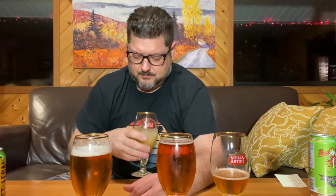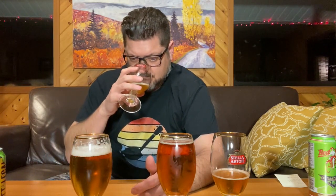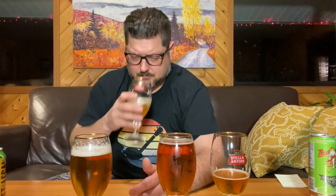Yeah, a little bit of fruit in that one. A lot less hops on the nose, a little bit of maltiness, a little bit of caramel sort of maltiness on the nose, and a tiny bit of some sort of tropical fruit, but maybe not. Definitely not as much hops, but definitely a little more malt.